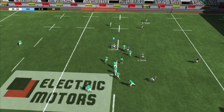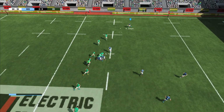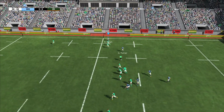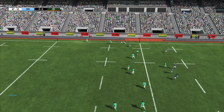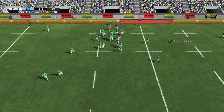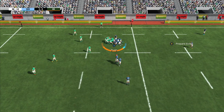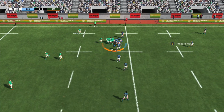Schoeman runs it up. Sam Johnson cutting inside on that line. Superb running line from him. George Turner gets it out to Kyle Steyn. James Lowe's been caught out of shape a little bit, but does get back for a great cover tackle and pushes him into touch. First line out of the game. Ireland very good in terms of the line out so far throughout this tournament, and it's still the same for them in this one. Scotland didn't even compete in that one.